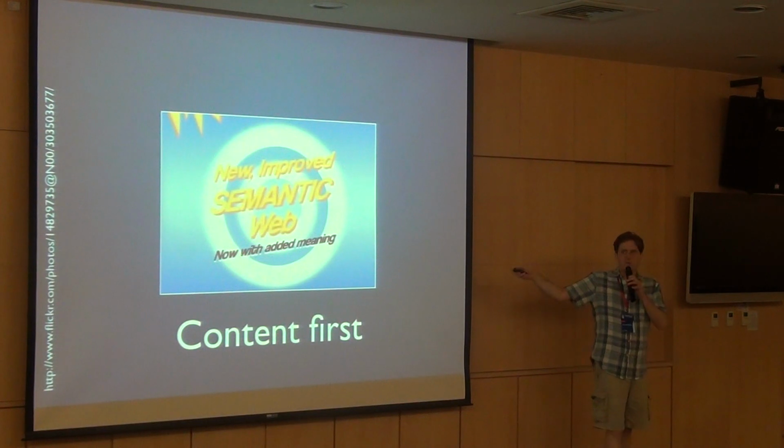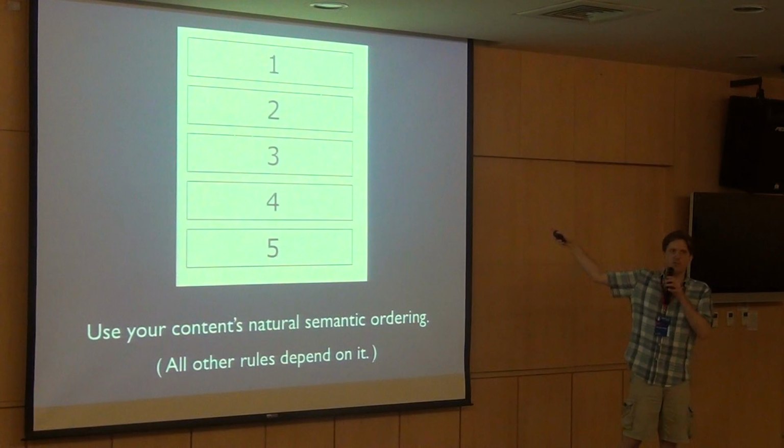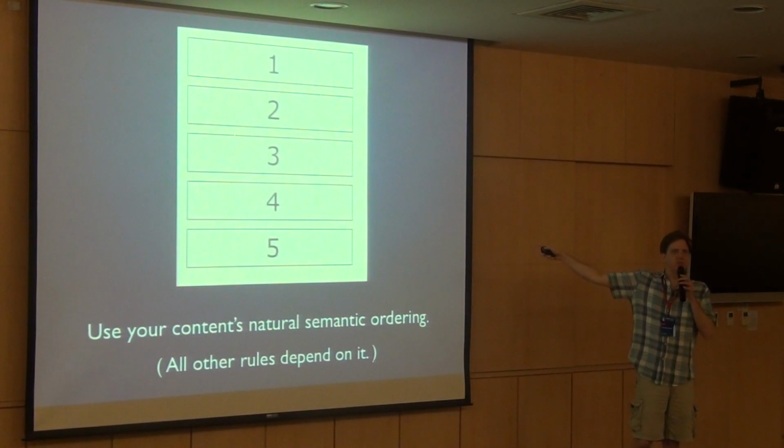So what I'm presenting here is a bunch of rules for how you can create layouts, and this is sort of the most important one because all the other rules depend on it.